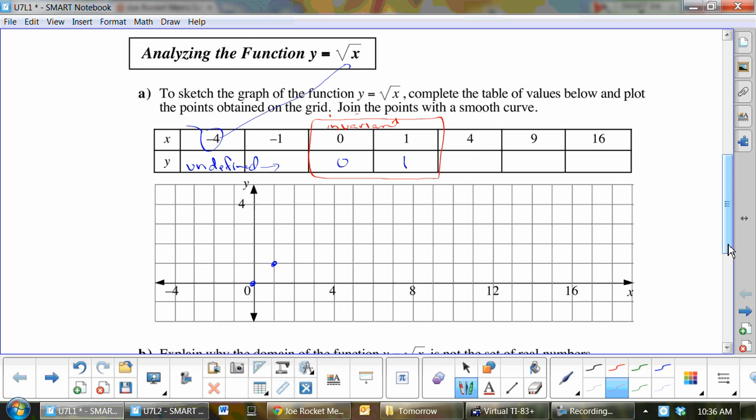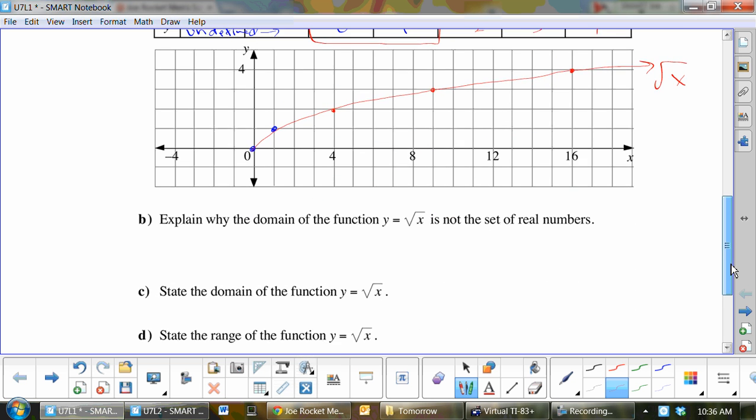Now, square root of 4 is 2. So you got 4, 2. Square root of 9 is 3. So you've got 9, 3. Square root of 16 is 4. So you got 16, 4. So this is what a square root x graph looks like.